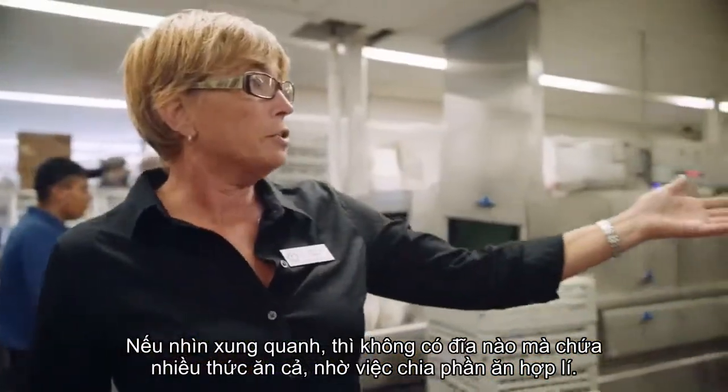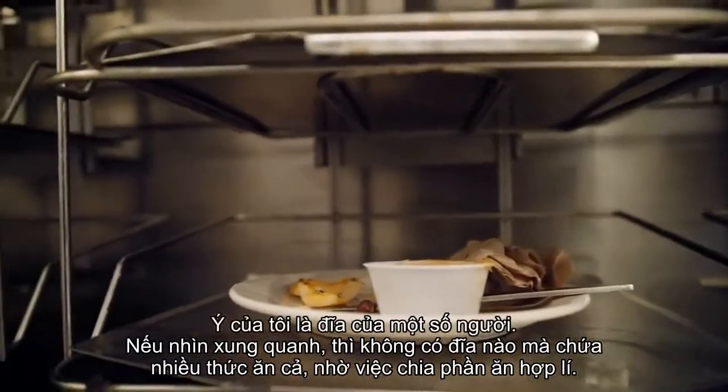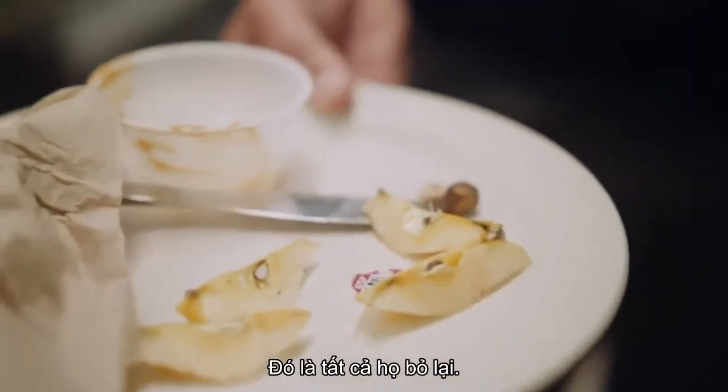If you look around, there's not a whole lot of food waste on the plates because of the proper portioning. I mean, that's somebody's meal. That's all they have left.